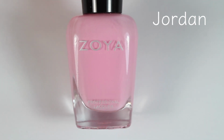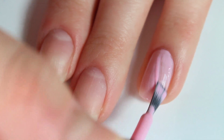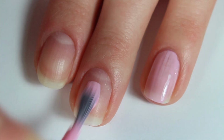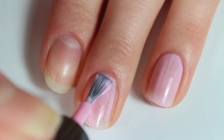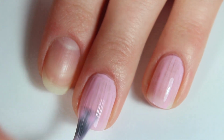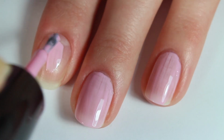So first up for the nail polishes, I have Jordan, and Jordan is just the perfect pastel pink shade. I feel like this is a staple in anyone's nail polish collection. It's a very neutral color, but it also gives you that pop of color on your nails. The formula on this one is absolutely fantastic. I really love it. It's my go-to pastel pink.